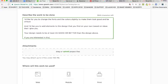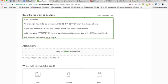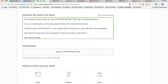If you are interested in this job, please follow the instructions below. Add the word, and then you make up a code word, right? Add the word, and let's say the word is going to be fantastic in your application response. Add the word fantastic in your application response, or you will not be considered. We need to know that you are good at following clear instructions. We look forward to working with you.